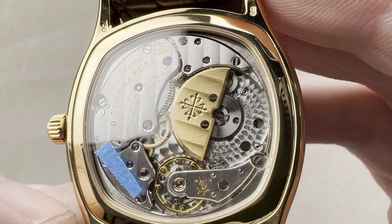Beating away at 3 hertz, automatic winding with a 48-hour power reserve, and it does drive the perpetual calendar on the opposite side.